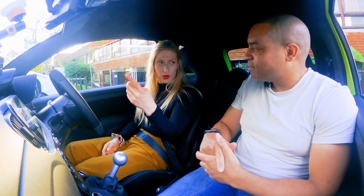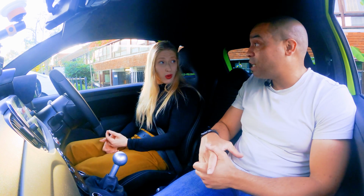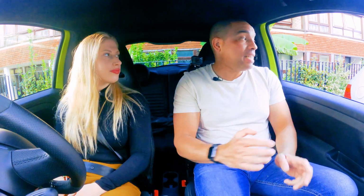Sweet. So are we gonna open the bonnet? We'll open the bonnet and have a look inside. Open the bonnet. Yes, yes. Okay. The engine bay is beautiful and it's got a proper dipstick, none of that Mercedes nonsense. But first let's have a drive.